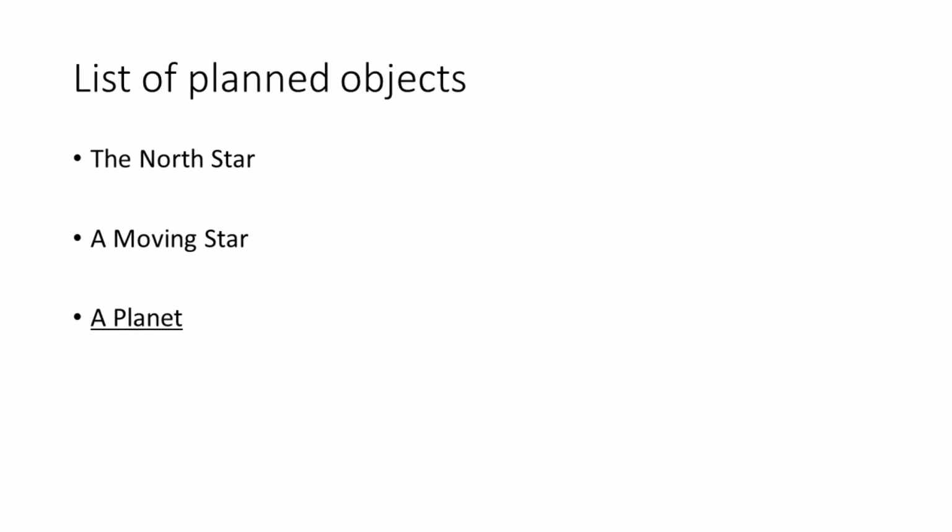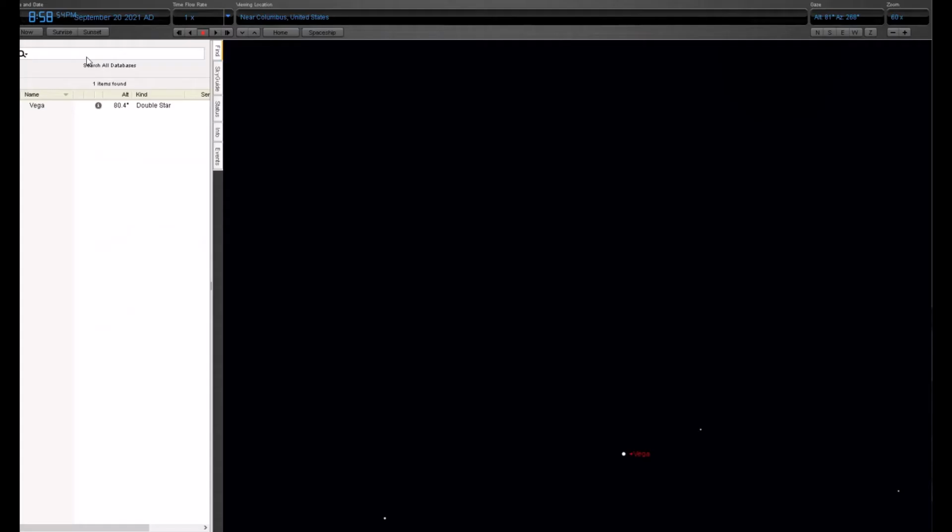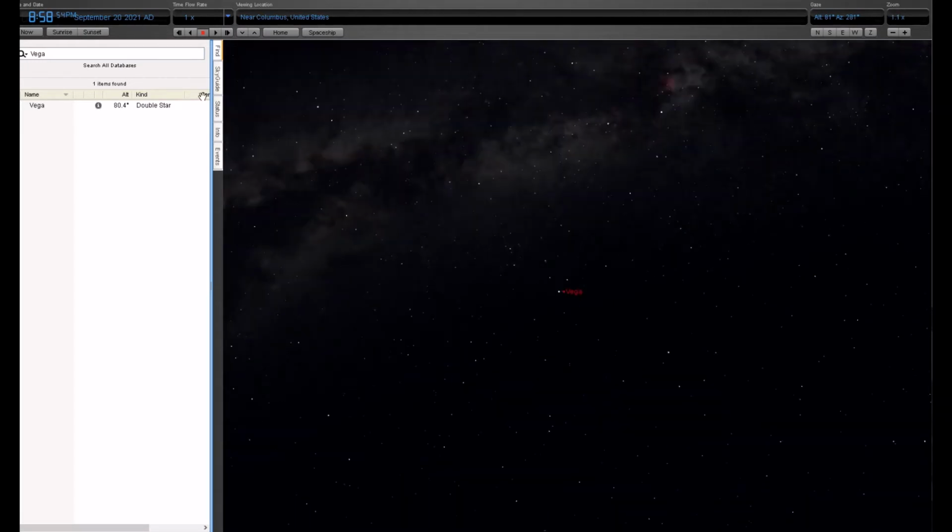So we're going to start with the outer planets when we go looking for planets to view with a telescope. As I mentioned, and we're still looking at Vega here, we're going to try to come up with a plan to find planets using Starry Night. And we're going to start with the planets that are beyond Earth. So we're going to first look for Mars.